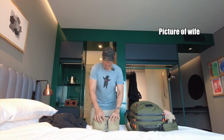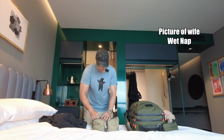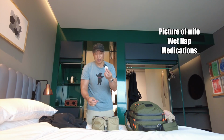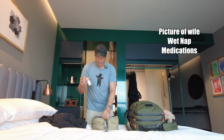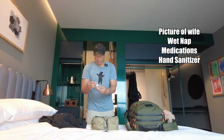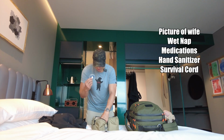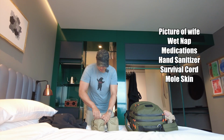And then on the other side of this, I carry wet nap, more lip balm, and then just some medications and stuff that I need on the plane for when I'm traveling. So basically like some NyQuil if I want to go to sleep, some Pepto-Bismol. I have from our wedding, I have the hand sanitizers, we have these. And I have some survival cord, which might come in handy one day. Moleskin, if we're walking too much.